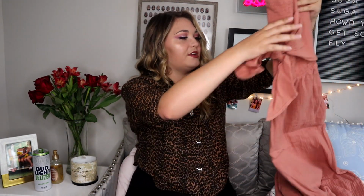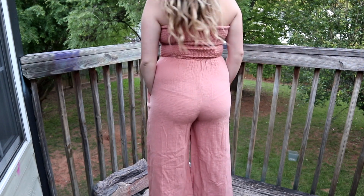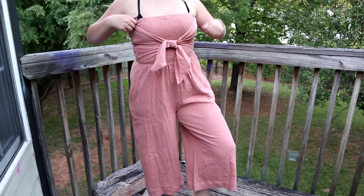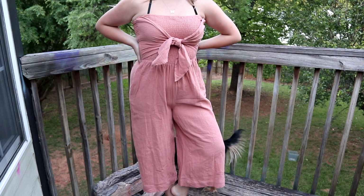So I just think this is so pretty and perfect for like a date night, perfect for like just a casual night out. Put a jean jacket over it if you'd like to be a little bit warmer. I was just so obsessed with it. I had to have it. It was a little bit more expensive. It was $60, and I got it from a local boutique in Georgia. But if you guys are interested in that, comment down below and I can get you in touch with how to get one.